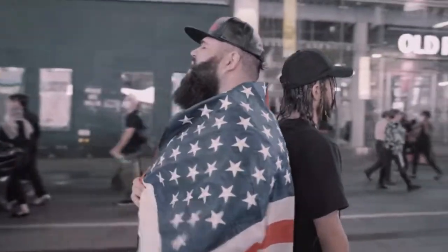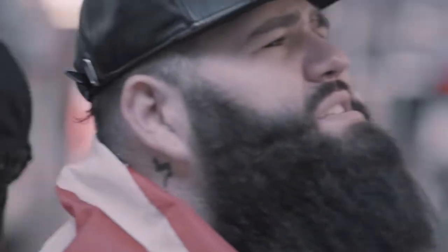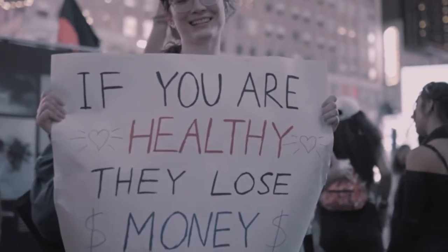This is a war on religion. This is a war on the children. They give you the gun with the sickness. This is a war. This is a war on religion. This is a war on the people.